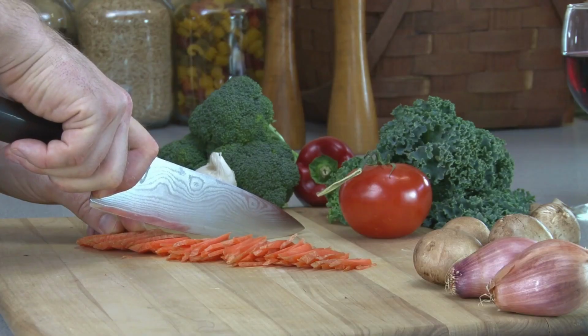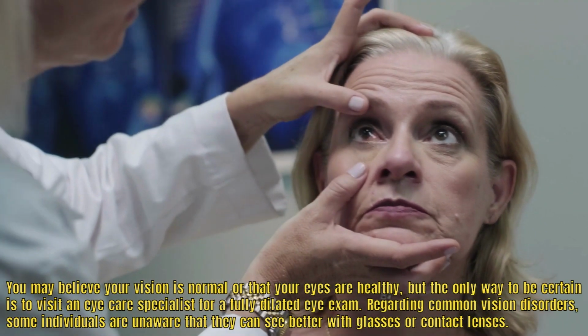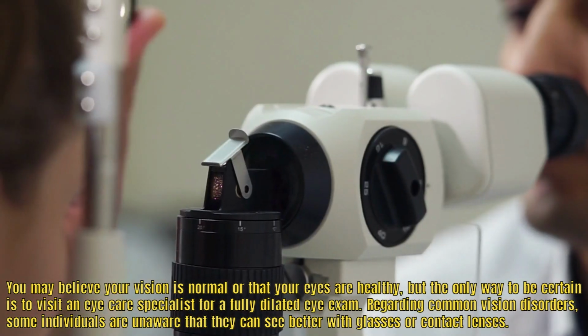You have heard that carrots are beneficial for the eyes. 7. Visit your eye doctor. You may believe your vision is normal or that your eyes are healthy, but the only way to be certain is to visit an eye care specialist for a fully dilated eye exam.